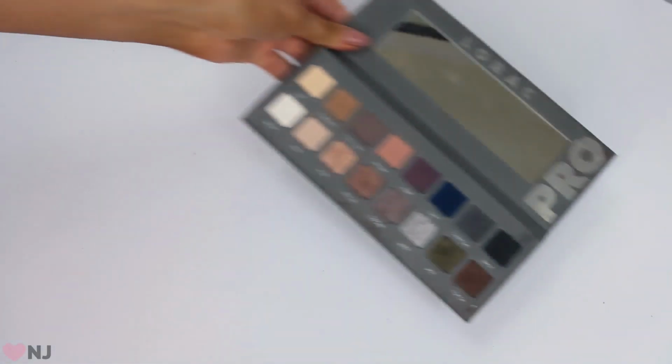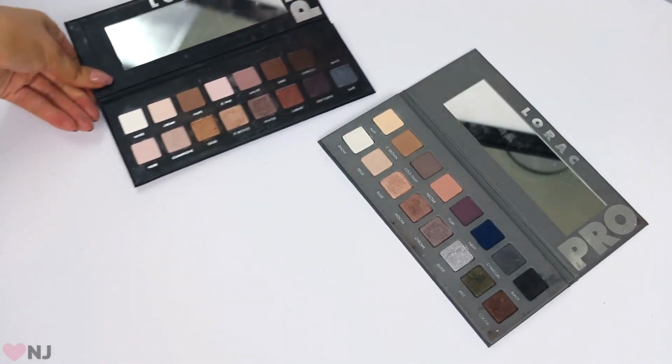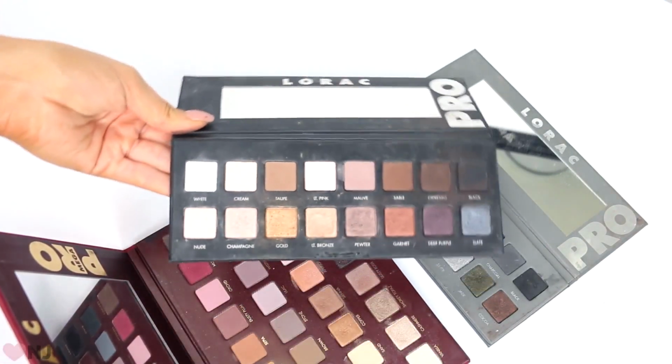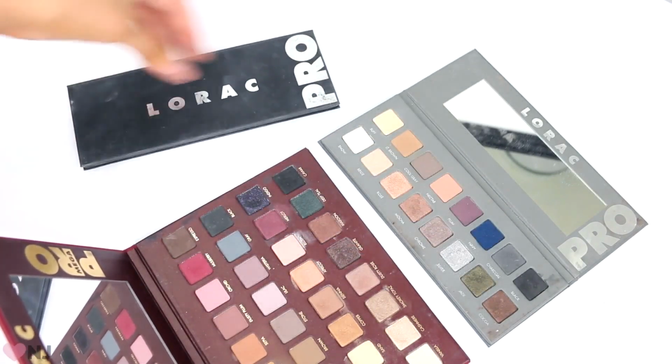That one looks amazing. Now from Lorac, I have 3 of their Pro palettes. So I've got the Lorac Pro 2. That's the grey packaging. I've got the Lorac Pro Original, that's the black packaging, and then the Lorac Mega Pro is the red packaging.